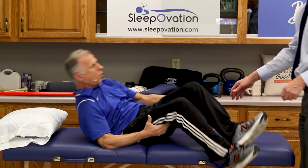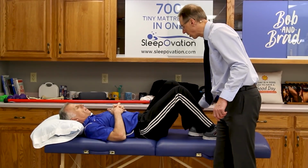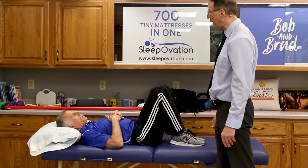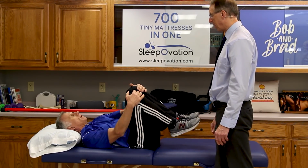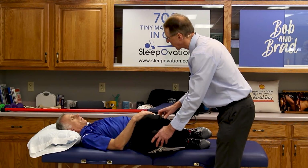I want to show one other thing. If it hurts right here, you might try putting your legs a little straighter, or you might have them bent a little more. One of them will change the angle of the back, and it might feel better. You could even try this. I haven't had that work very often, but occasionally it does. And when you go over like this, you can even let it stretch a little bit.